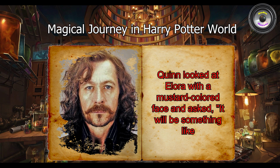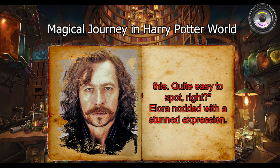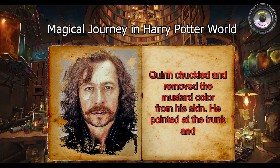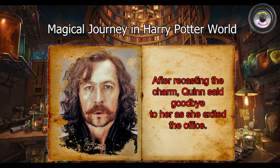Quinn looked at Elora with a mustard-colored face and asked, "It will be something like this. Quite easy to spot, right?" Elora nodded with a stunned expression. Quinn chuckled and removed the mustard color from his skin. He pointed at the trunk and asked, "Please place your hand on the trunk. I have to recast the charm." After recasting the charm, Quinn said goodbye to her as she exited the office.